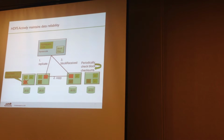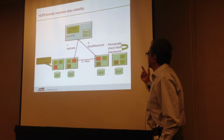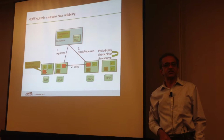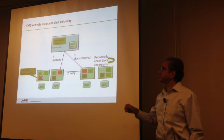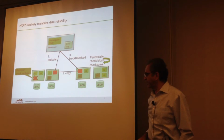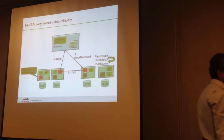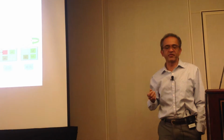The system is also periodically checking the blocks to see that the checksums are correct. So for example, if you find in this particular case that this block is bad, either because the checksum shows it or the disk disappeared, then the NameNode is notified and arranges for the block to be replicated. The same thing occurs if you have a data node that dies.